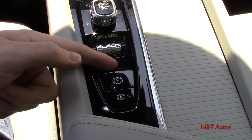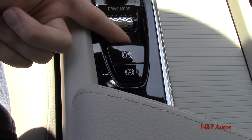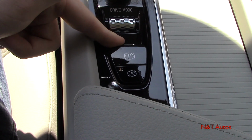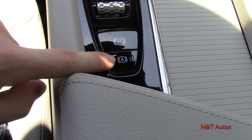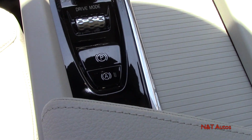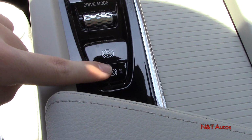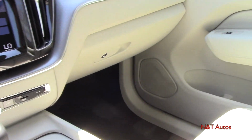You also have 2 buttons down here, one for your electronic parking brake, so you put your foot on the brake and lift up to activate, and press down to deactivate. Then we also have our auto hold feature for if you're at a stoplight on a hill and you want to take your foot off the brake. This will actually hold the car stationary until you start to take off.